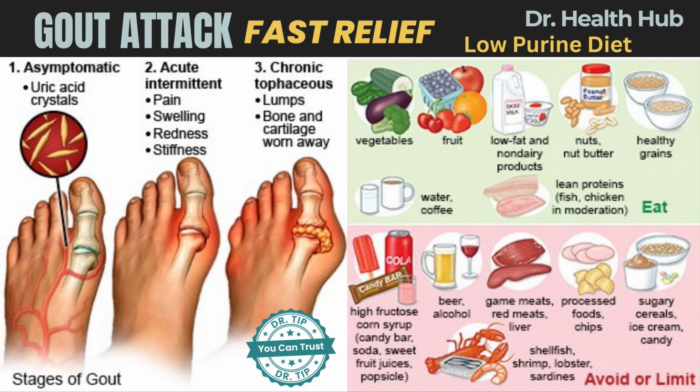How do doctors diagnose gout? The most certain test is joint fluid. Doctors look for crystals under a microscope. Blood uric acid can help, but it's not perfect. Uric acid can look normal during a flare. Ultrasound can also help in some cases too.